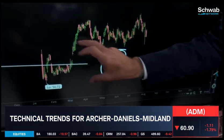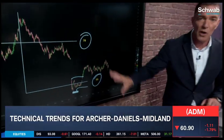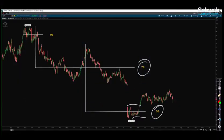That 55 is kind of somewhat of a narrow range right there. So it wouldn't surprise me to see this bearish pattern, longer term chart still continue to play out here and to see ADM remain under pressure for some time now. All right. And let's get the final thought from Alan on that one.